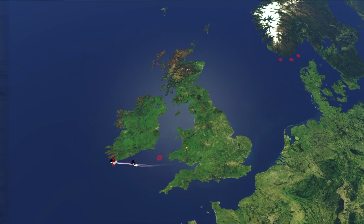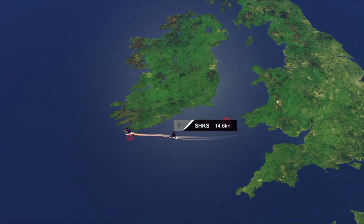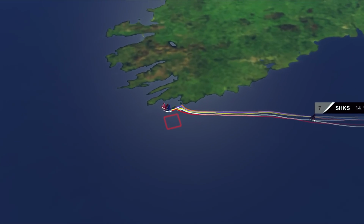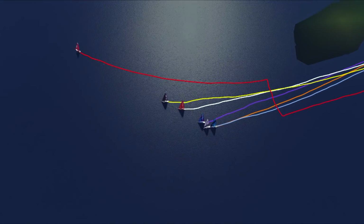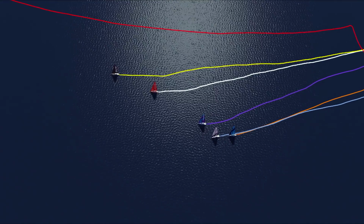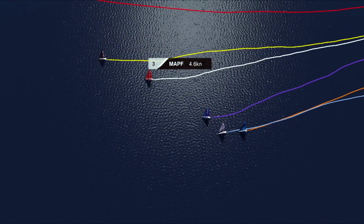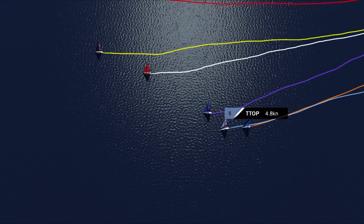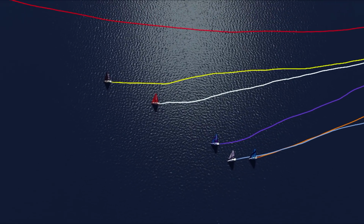These are the live positions out there on the water as the fleet sail past Ireland. Sun Hung Kai Scallywag have lost out early on. The light winds, the tide have really held them back, and they've got a good few miles to make up on this front 6 with Dongfeng Race Team in the lead. Second place, it is the first of the Dutch boats, Bouwe Bekking on board Team Brunel in second. Then it's the Spanish boat MAPFRE in third. Fourth, Team AkzoNobel. And fifth place, Turn the Tide on Plastic with Vestas 11th Hour Racing right behind them.